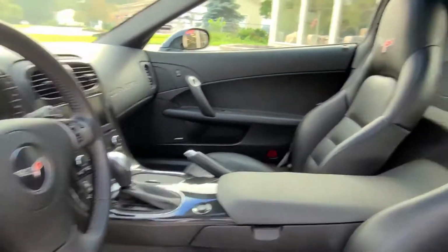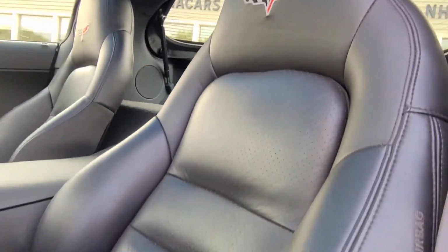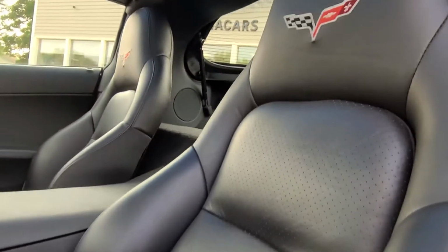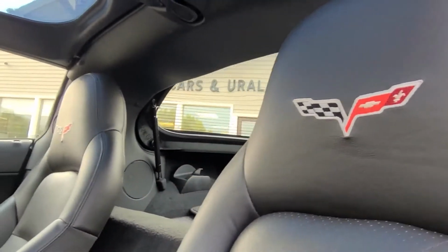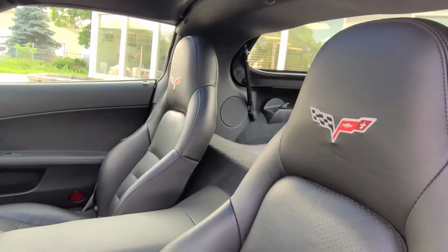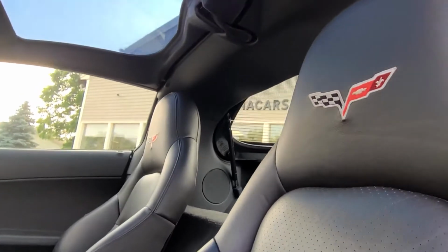Making our way inside, you're going to find so much leather, especially here on the seats and on the driver's seat. Even the upper bolster looks absolutely perfect. You can see there on the seat bottom, the story is very similar, and those nice Corvette badges stitched into the headrests look beautiful.